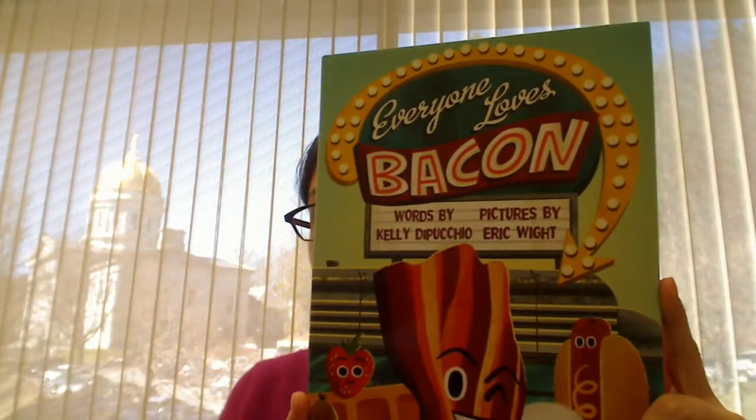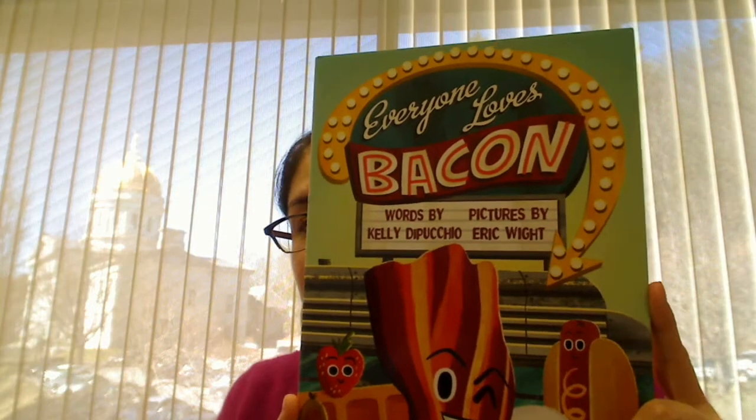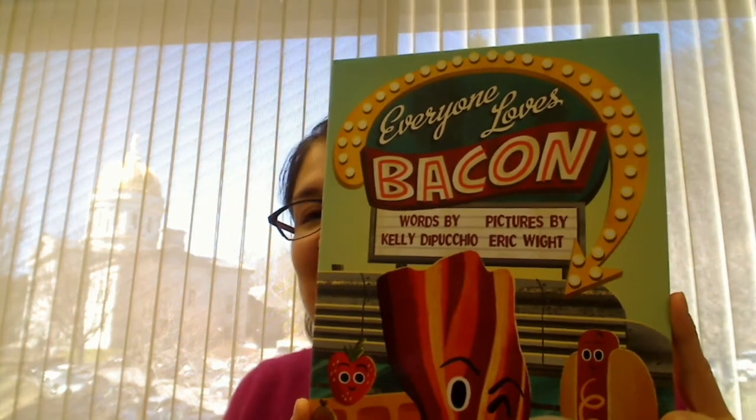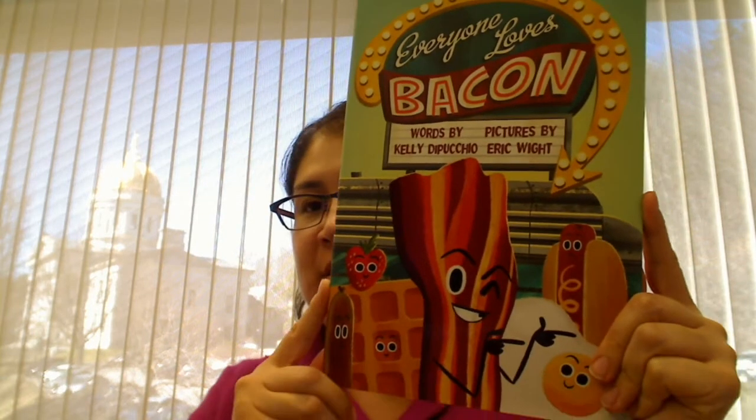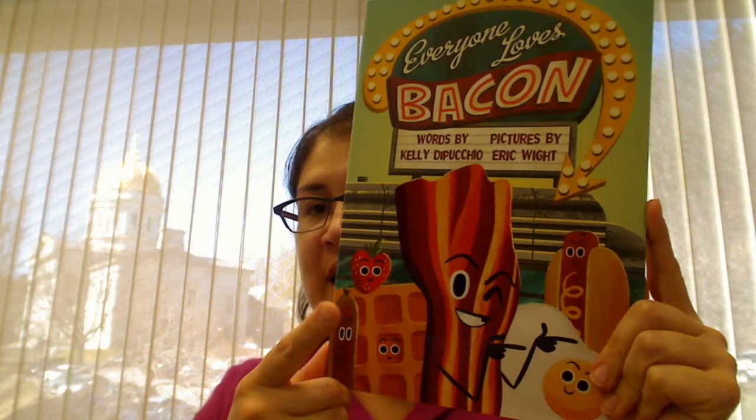Okay, this book is hysterical. You ready? Whoop. Now, you may know that I'm vegetarian and I don't actually eat bacon, but I think this is hilarious anyway. So it's called Everybody Loves Bacon. And if you look at this, bacon obviously has a little bit of an attitude. You will find out, my friends.